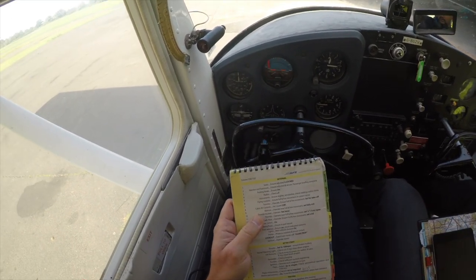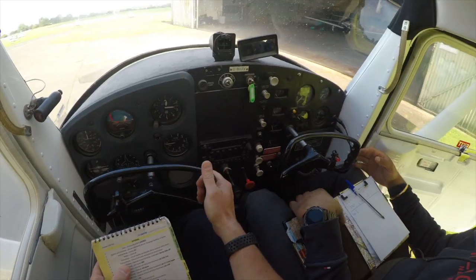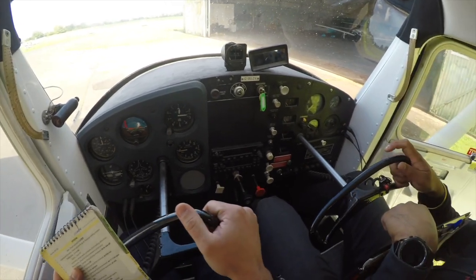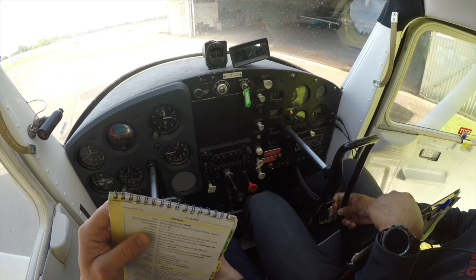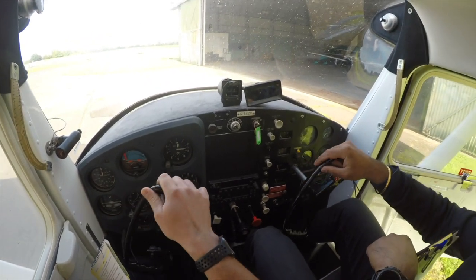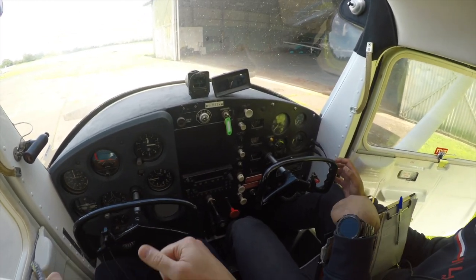Okay. Trimmer. Flying controls first. Flying controls, sorry. If you want to follow through me on the controls: all the way back, all the way to the left, all the way to the right, all the way forward, all the way to the left. Are you checking both positions? So you're checking all the possible positions so they don't get jammed.